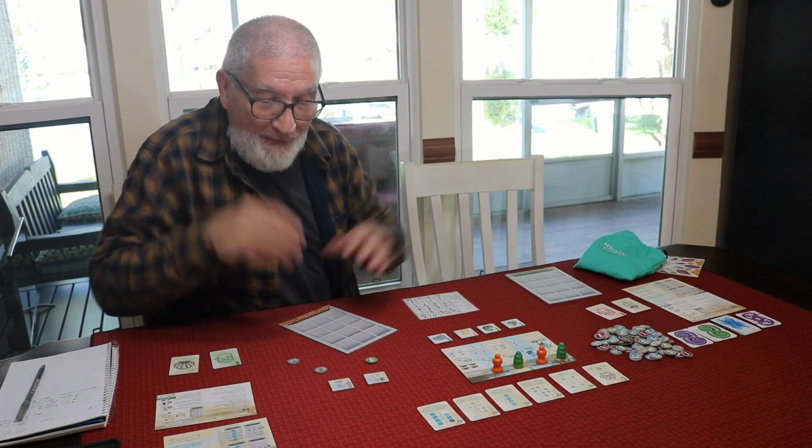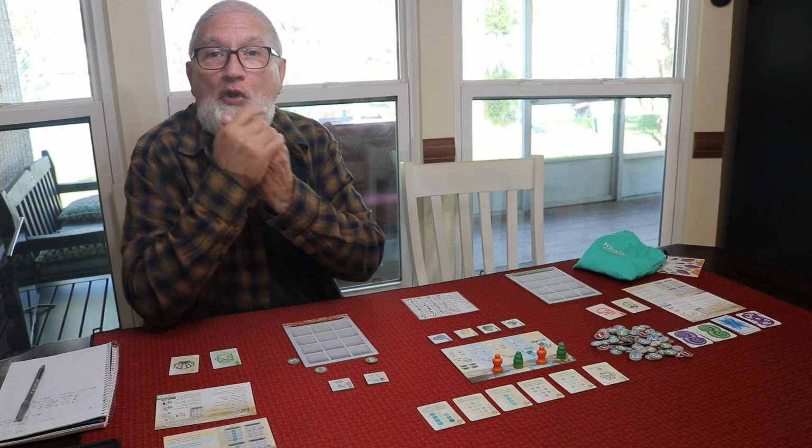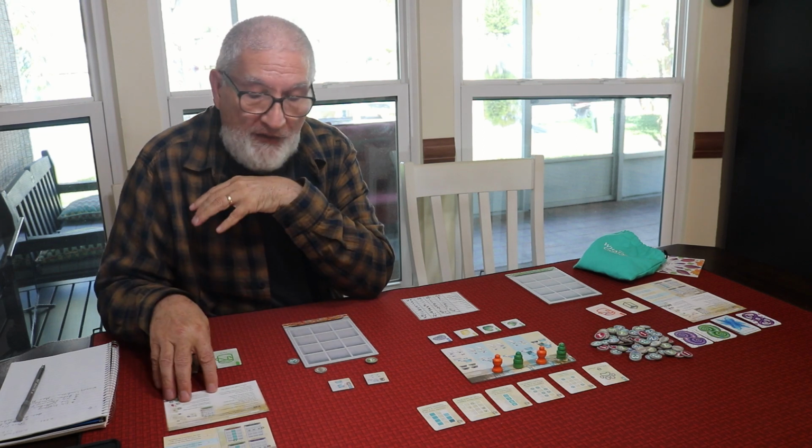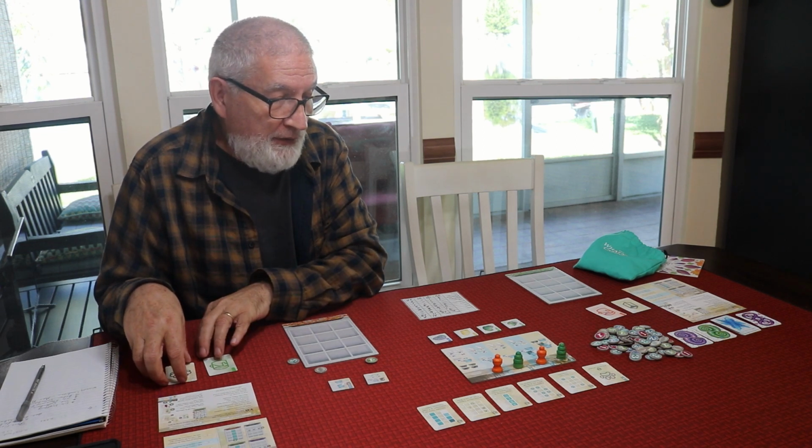I like the theme of the game, and I like the game itself because Lori and I enjoy these little puzzle games, and this is a nice one, well done. We've played it, and we really enjoy it.